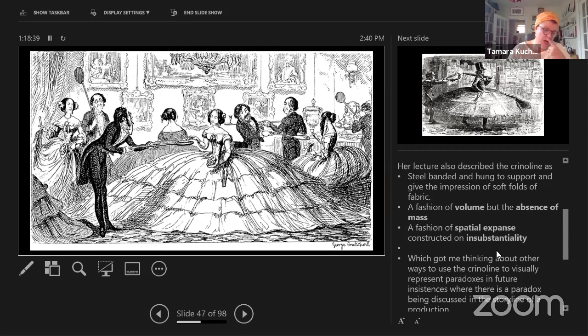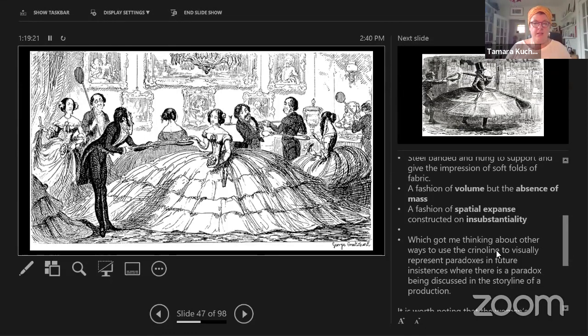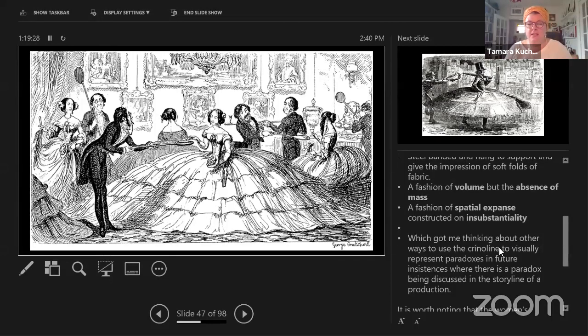So her lecture also describes a series of contradictions with the crinoline. So here we have a steel banded structure that is used to support the impression of soft folds of fabric, sort of billowing from it. We have a fashion of volume, but the absence of mass. We have a fashion for spatial expanse, which is constructed on something that's insubstantial. So it's got me thinking about other ways that we can look at the crinoline to visually represent paradoxes in future incidents. So when there's a paradox being discussed in a storyline of a production, for example, how can we employ those types of ideas?